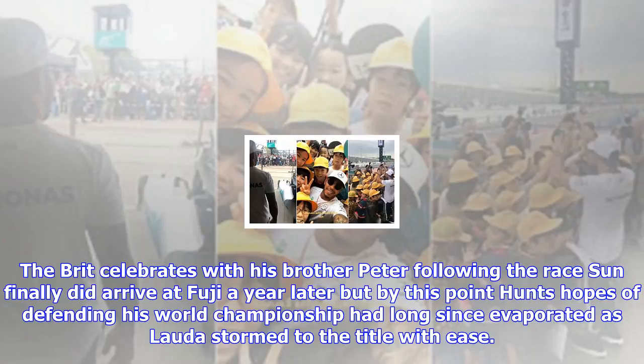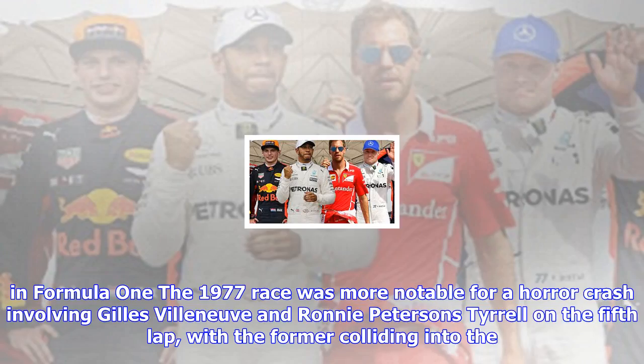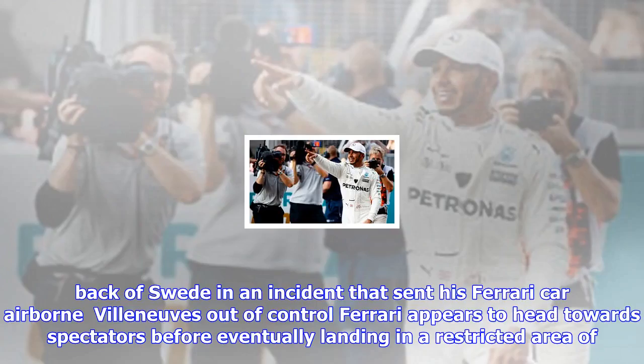The Brit only needed 4th place to win the title following Lauda's withdrawal, but as the track dried in the final few laps, tire problems leading to a pit stop resulted in the McLaren star dropping down to 5th place. Hunt though battled back to 3rd, passing Clay Regazzoni and Alan Jones on the penultimate lap to claim the World Championship, having thought he had blown it before claiming he wished he and Lauda could have shared it. The Brit celebrates with his brother Peter following the race.